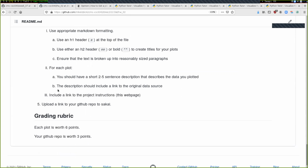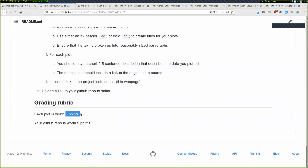Okay, so grading on the assignment. Each one of your plots is worth 6 points, and your GitHub repo overall is worth 3 points. So no extra credit on this one. If you're looking for extra credit, then the lab will be the place to get extra credit this week. Any questions? All clear? Okay. See a couple head nods. It's clear to 3 people, so that's good enough.